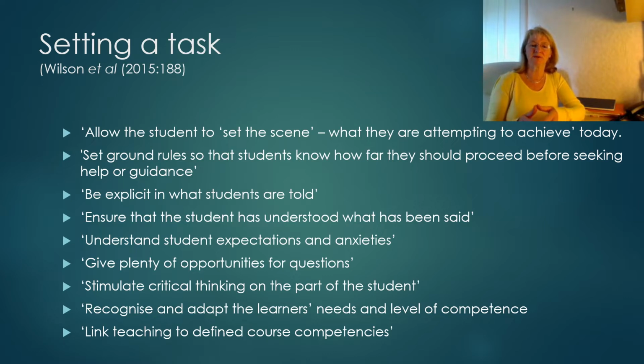They need to set the ground rules so that students know how far they should proceed before asking you to come and have a look and getting help and guidance. They need to be told that, otherwise they will continue and possibly make mistakes or carry on to a point where maybe they needed to take smaller steps. We need to be explicit in what we're telling them, and ensure that the student has understood what's being said. Sometimes, as you know, with communication, what we say isn't exactly what's perceived by the person at the other end. So it's better to make sure we're clear about this, and if that means writing it down on paper for the students, that's what you do.